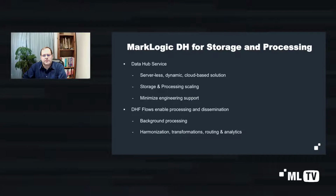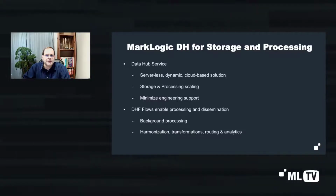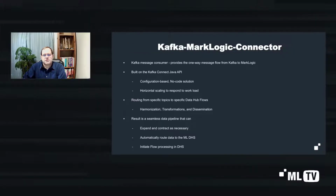On the other end of the data pipeline, the MarkLogic Data Hub service is also extremely scalable. Available on AWS and Azure, DHS is a serverless, fully managed cloud data hub that provides dynamic scaling in response to changes in workload profiles with little to no interaction from engineers. One of the core functions with DHS is the ability to create flows to process your data immediately upon ingest. This processing might handle vital tasks such as routing, data harmonization, or preparation for analytics tools. With the Data Hub service, all of that runs in the background and quickly has your data ready to pay dividends to your business.